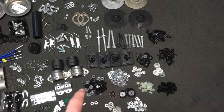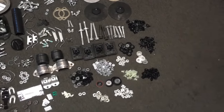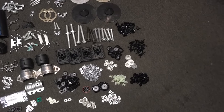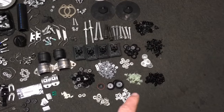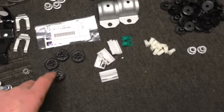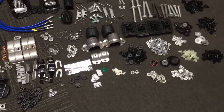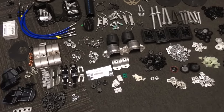Four new jacking pads, anti-roll bar pivot bushes, plus the brackets and the rear brackets. Lots of grommets here, self-tapping screws, plastic nuts, Prestel cage fixings, top hats, loads of various consumables there. Four new M badges for the wheels and lock and wheel nut dust covers, because we're going to put a new set of, well, a refurbished set of alloy wheels on this car.